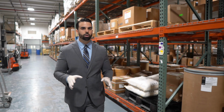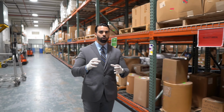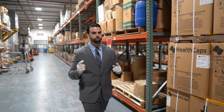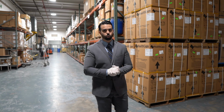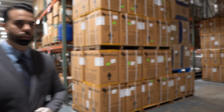The same thing goes for final product presentation. So once we make your finished product and we have your final product ready for the market, we make sure we do the correct analysis and lab test to give you the final product standard as well and COA. Please take a look at the warehouse. Have a great tour.